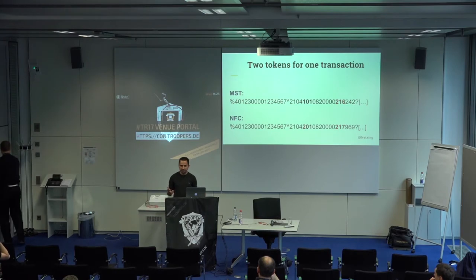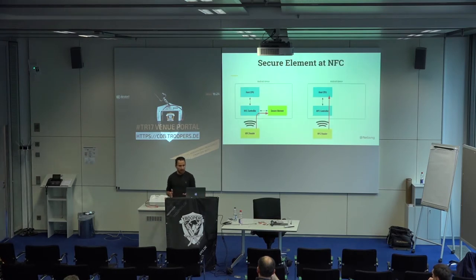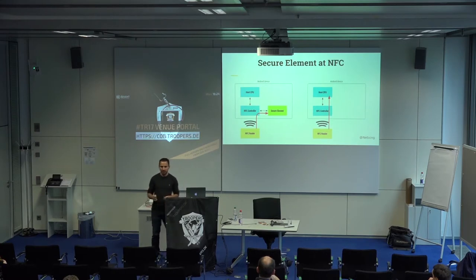By default, this couldn't be possible. Why? By default, NFC has a secure element, which means when you make a purchase with NFC, you get close to a terminal and it makes a connection. The connection goes to the secure element, and they interchange the cryptograms and the counters, so they update them.